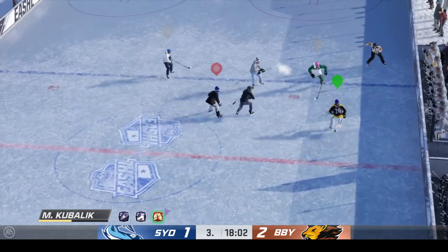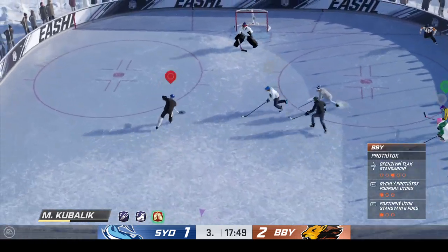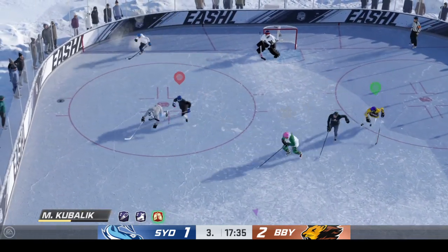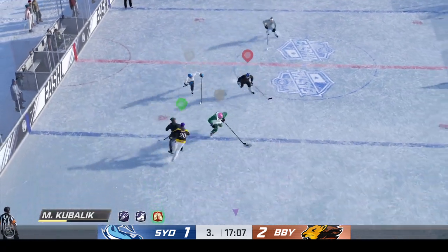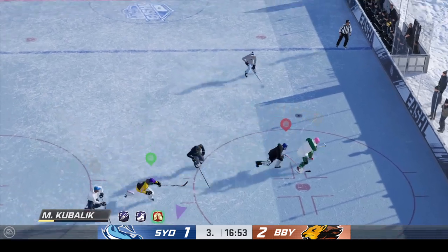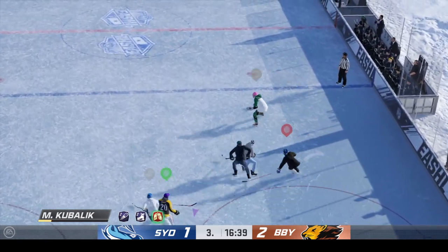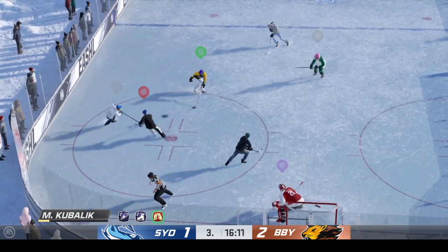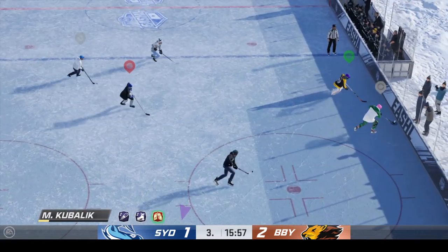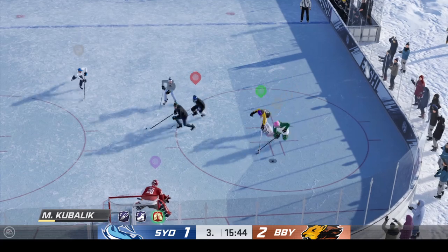Through the neutral zone, moving the puck along the side. Quick feed to Slater. Moved up ahead after a nice pass from the right wing. Moves it to Murphy. Takes the bank feed. Grabs the puck and looks to make something happen.